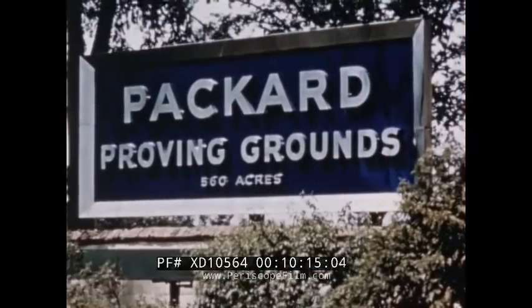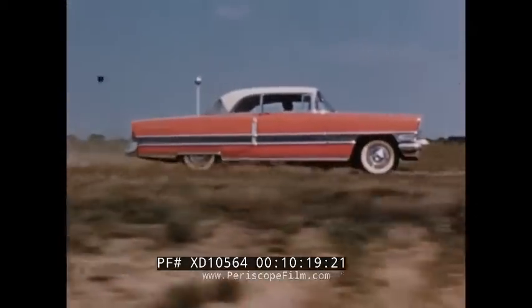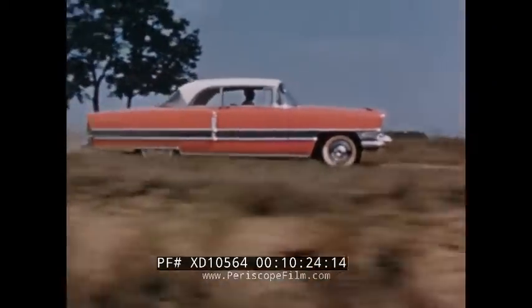Consequently, in a car equipped with torsion bar suspension, the car raises and lowers uniformly front and rear. There's hardly any pitch, and the car literally floats over bumps and holes.